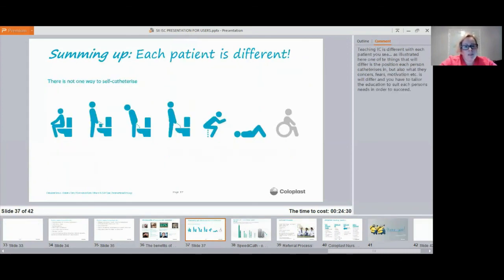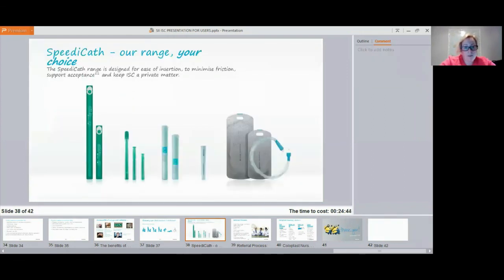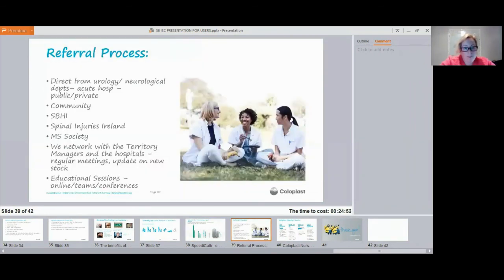Summing up, each patient is different, and it's very important when a healthcare provider is teaching a patient to perform ISC to assess them properly, to establish what their needs are, what their concerns are. We have a wide range of catheters in Coloplast, and we have a catheter to suit every individual's needs.